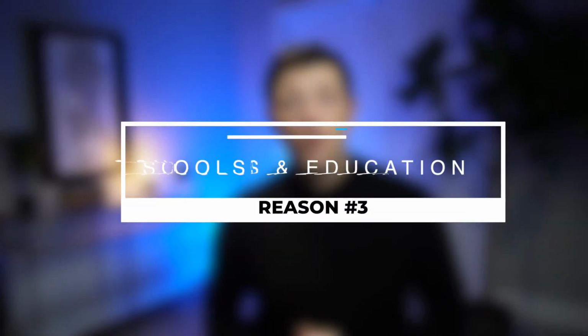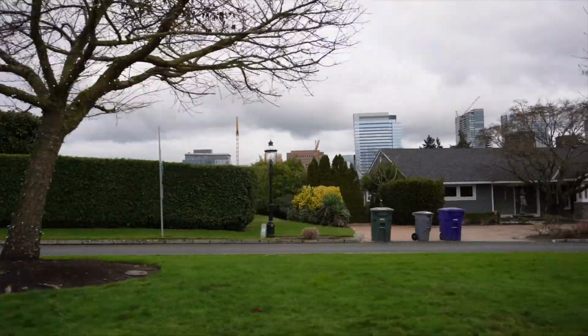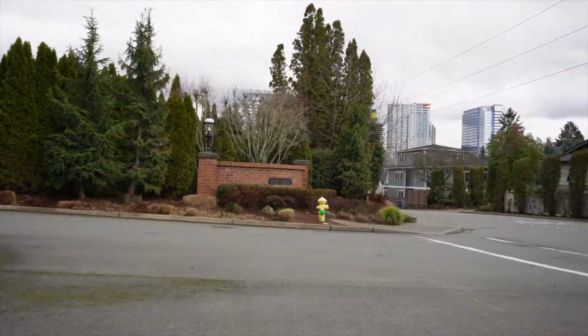The third thing you need to know about Bellevue, it has some of the top school districts and amazing education. The East Side here in the Seattle market has always been known for its great school districts. As a matter of fact, housing prices can fluctuate anywhere from $100,000, $200,000 or more depending on the school district that it's in. And per greatschools.org, which is one of the more visible school rating systems or websites that you can check out, 3 of the top 5 elementary schools in the state are located here in Bellevue.